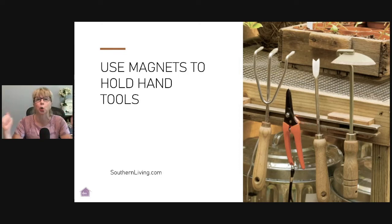This will work great for hand tools for your garden. I absolutely love this idea. It's a great way to keep the tools close, yet super quick. You can access them and run out and do a quick gardening project.